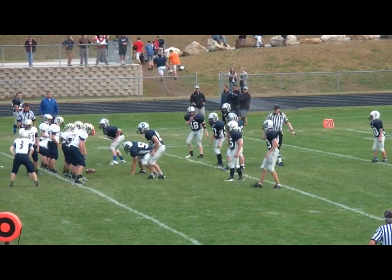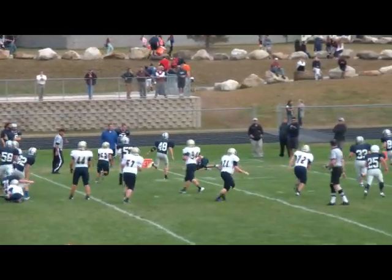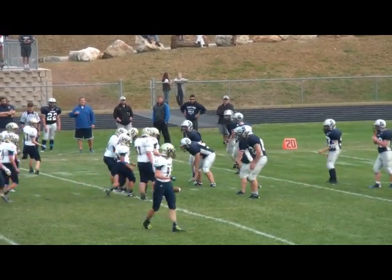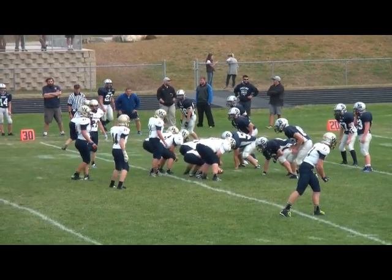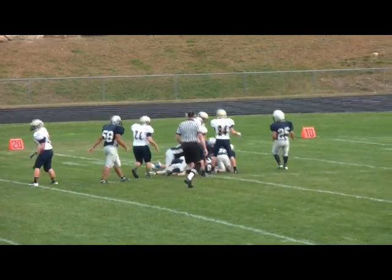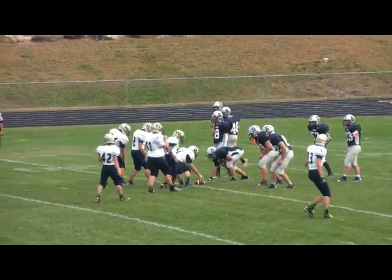Okay, it's a second and four with the ball at the 34. Pass on the play. Okay, it's a first and 10. Windham is at the Sanborn 28 and a half. And it's close to a first down. Run up the middle. Okay, it's a second and one. The ball is at the 20.